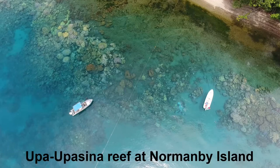To better understand the differences between the two sites, the best way is to use a drone picture that shows exactly how the reef and the vents are. In Upa Upasina at Normanby Island, you can see that the reef is not really big and is, as published, massively dominated by Porites. Where the CO2 vents are very strong, the effect of CO2 is so important that the biota disappear completely and only some seaweed and fleshy algae survive.